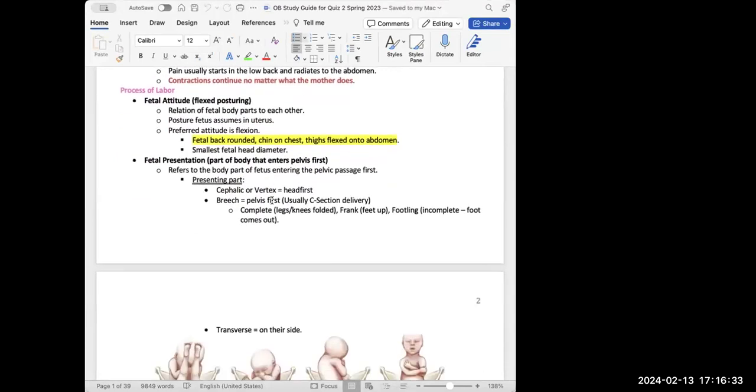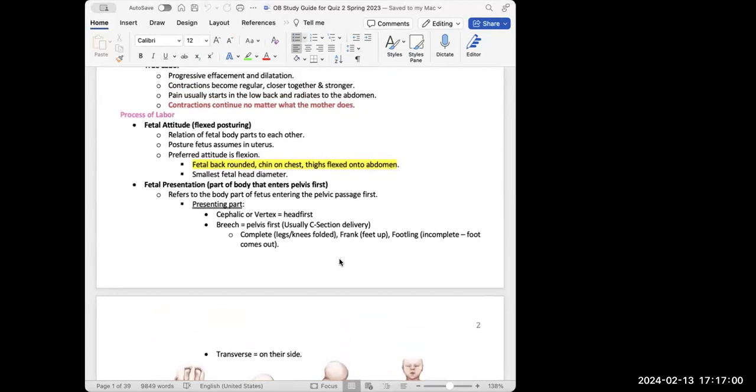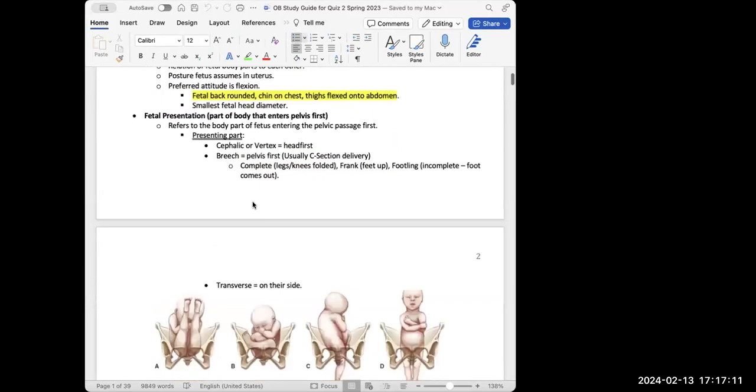Now, for the process of labor, we have something called the fetal attitude. She's going to ask you what these are by definition. So, fetal attitude is the flexed positioning, right? So when the back is rounded and their chin is to their chest, something like how you see in these pictures, the baby's really close up, like hugging itself. That's the position that we typically will see a baby in, right? They're going to hug themselves, their thighs are going to be flexed to their abdomen. It's almost looking like a little cannonball for the baby, okay? Fetal presentation is different.